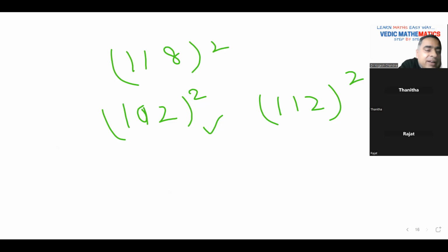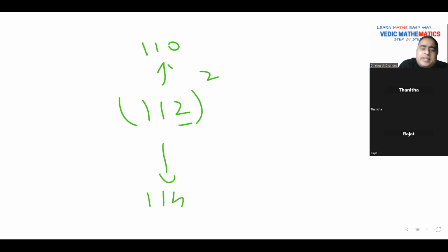Now here, sorry, I'll again repeat. Here there are two options. People say you ask her to remove this and put 0, and they do 110. 114. And then multiply this. See, it is 11, so you can easily multiply 11 into 114. So that would be 1, 2, 5, 4, 0.